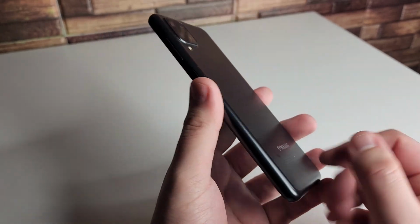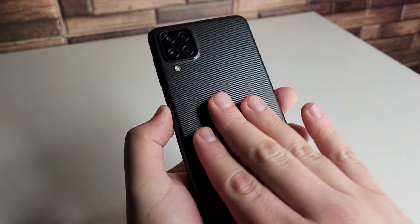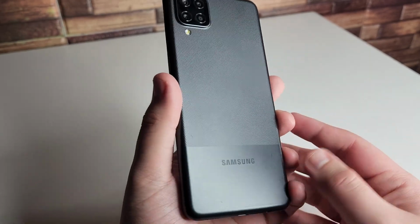Now, this wasn't made out of the most premium materials, as you guys can see. This is completely made out of plastic. Of course, considering the screen, it is made out of glass, but the rest of the device is made out of plastic. I did, however, like that we had multiple colors on this device.